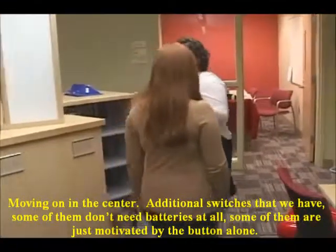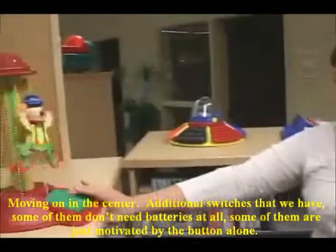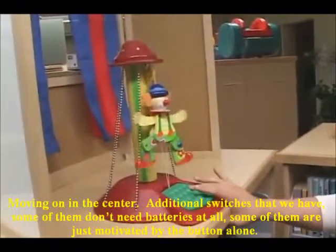Moving along in the center, additional switches that we have. Some of them don't need batteries at all. Some of them are just motivated by the button alone.